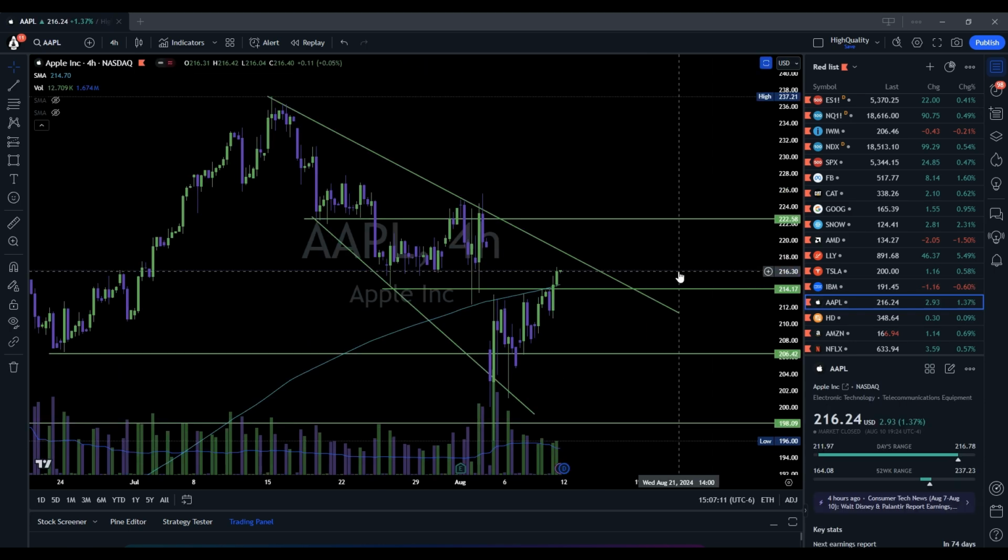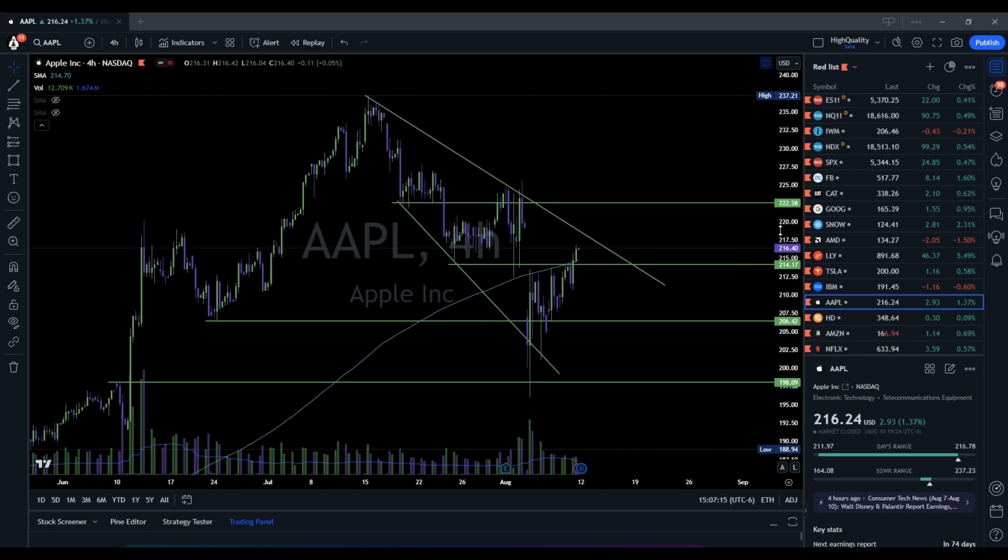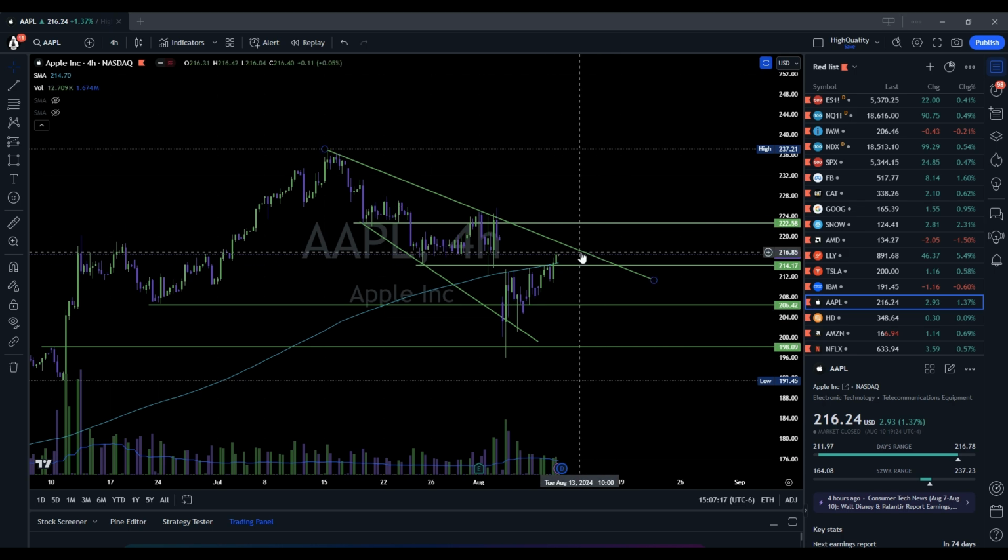Okay, that is IBM. I wanted to go over AAPL real quick because it does look like it's in a falling broadening wedge. So we are trying to come up here and test the upper ascending trend line of the broadening wedge at 218.39. If price is able to get above this level, that is very bullish.